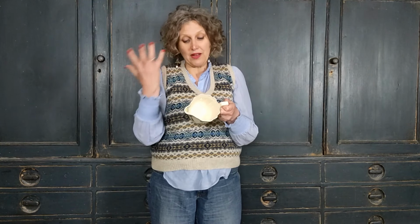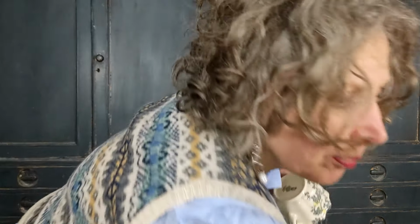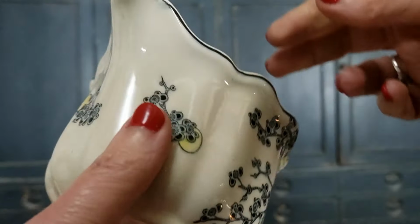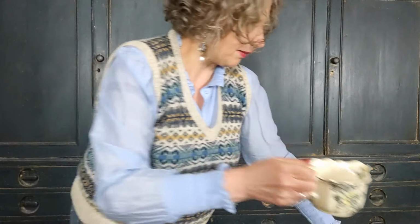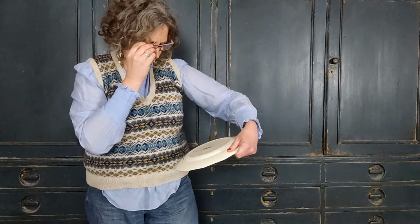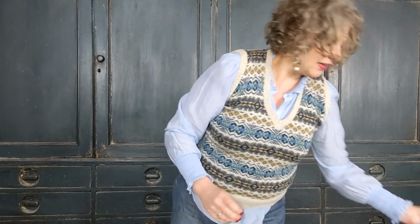From the same house clearance, the lady whose house it was obviously had a similar taste to mine. So again, I believe this is Royal Doulton. Yes. Carnival. Where are my glasses? Let me just grab my glasses. Yeah, that one's called Carnival. So again, it just all starts pulling together. I'm very happy. Let me check the name of this one whilst I've got my glasses on. Yeah, Claremont. So happy.